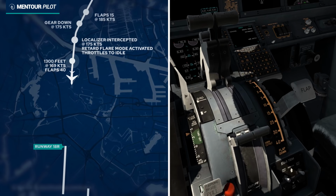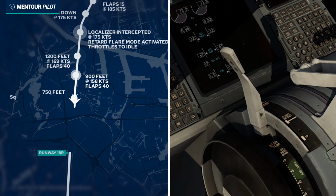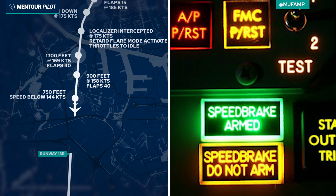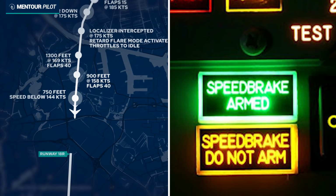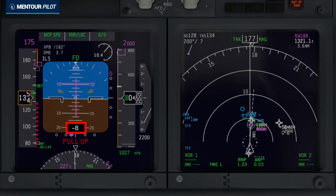At 900 feet, the first officer calls for flaps 40. Flaps 40 is selected, and then someone tries to arm the speed brake. Right? This is also part of the landing checklist. But what happens on this occasion is that as the pilots start to arm it, they get both the speed brake armed and the speed brake do not arm warning light. The reason they're getting this is probably also connected to the problem they have with the radio altimeter, because once the aircraft is on the ground, you will actually get this warning.